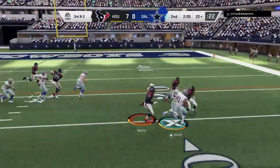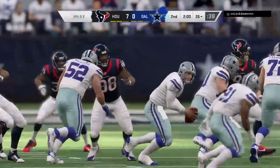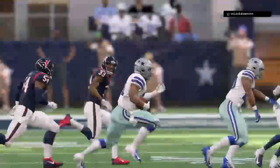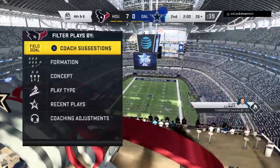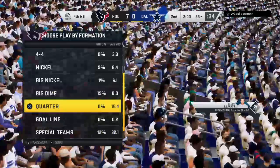On third down, Elliott. And he's going to lose yards. They take him down at the 26. A rough go there on third down, a loss of 4. 2 minutes on the clock, second quarter, 7-0 ball game.